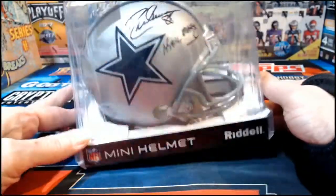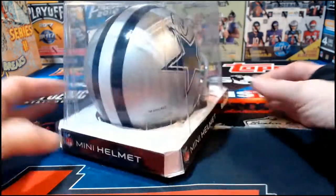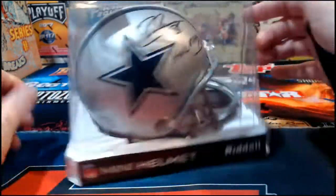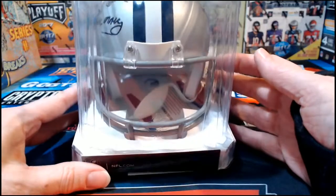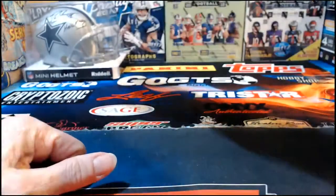We have got a Drew Pearson first out. Dallas Cowboys with the Hail Mary inscription on it. Beckett authenticated. We can see the sticker on the back. And it looks like our paper COA is down in there. Some kind of paper COA is down in there. We'll assume it's Beckett anyway.